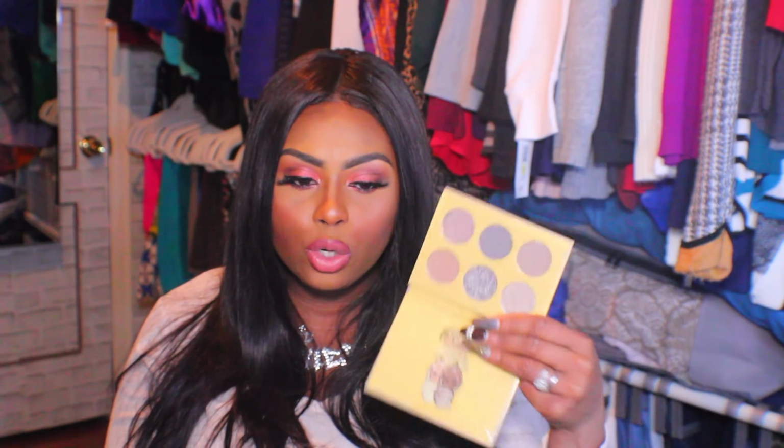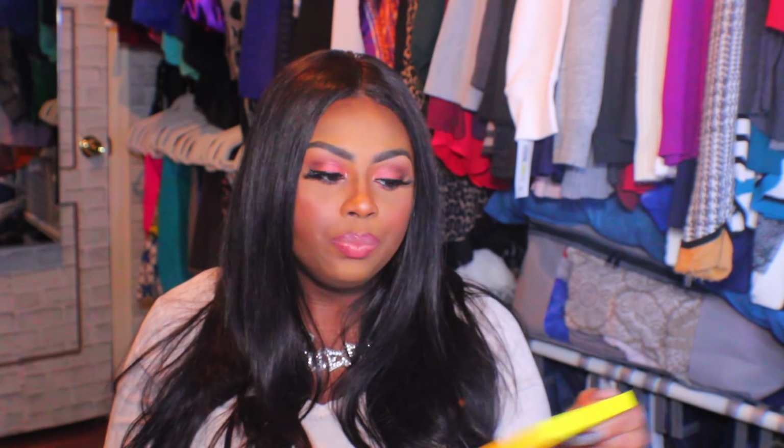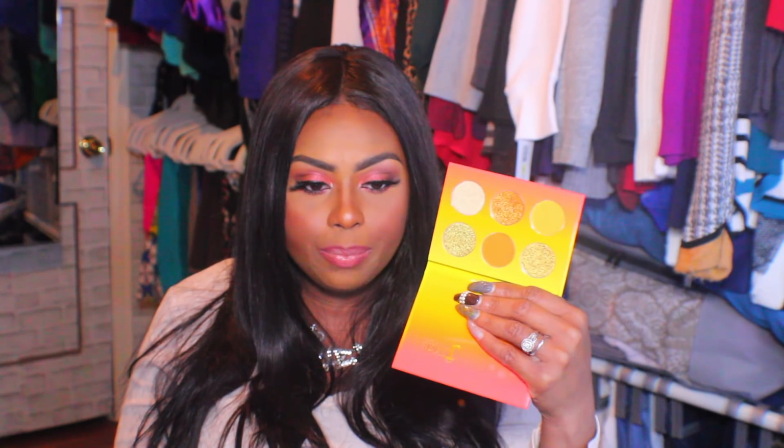I would use this with something else. I will probably use the majority of these colors for transition, or maybe one-shade looks when I'm going back to work. Now I do have the Nubian Glow. I have both of them. I did a video on this, and I'll link that down below so you can see it. The Nubian Glow is the Sunset Rise type of palette. It has yellows and oranges in it. Love that. And then I have the Nubian Royal, which is the purple.